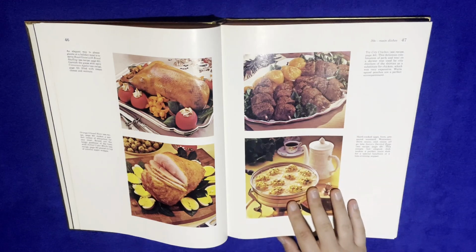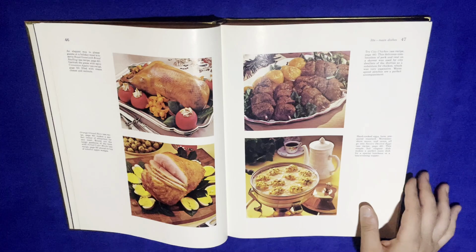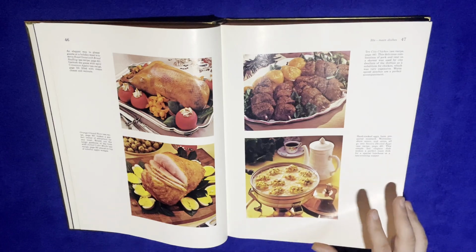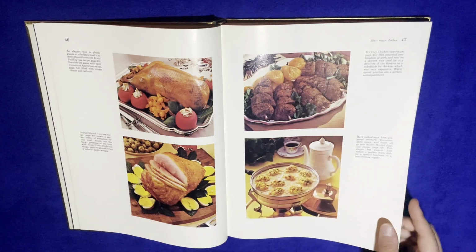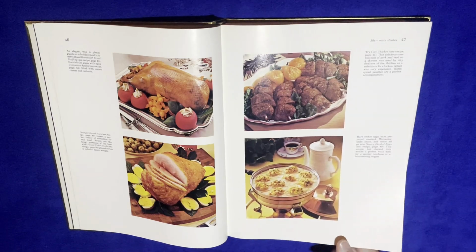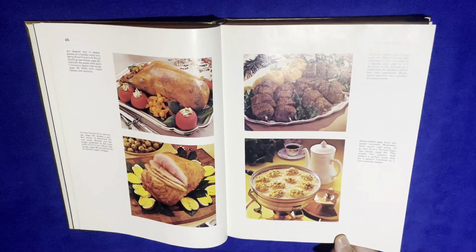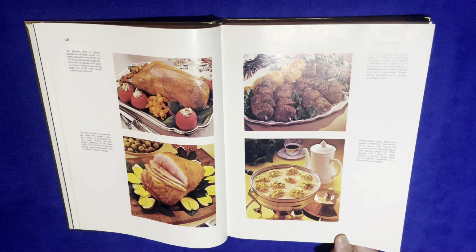Hard-cooked eggs, ham, prepared mustard, Worcestershire sauce, and onion all go into savory deviled eggs. I've never had a deviled egg in my life. I kinda always wanted to try one. This simple but elegant dish makes a perfect main dish for a special luncheon or late evening supper.